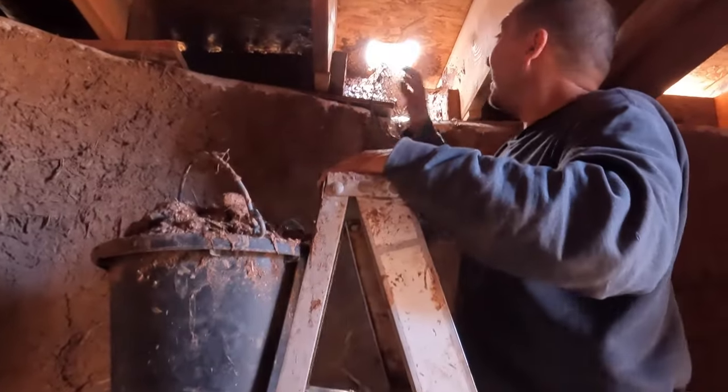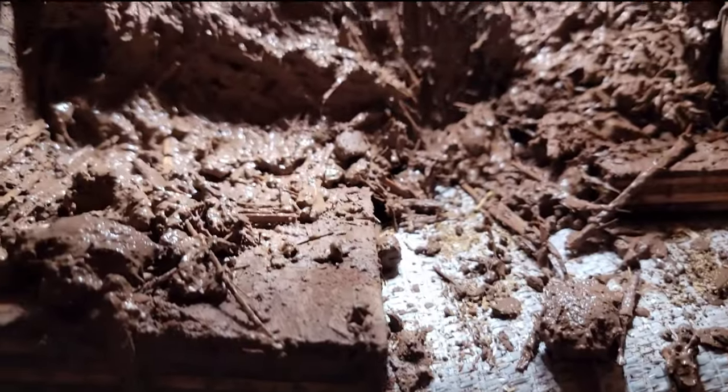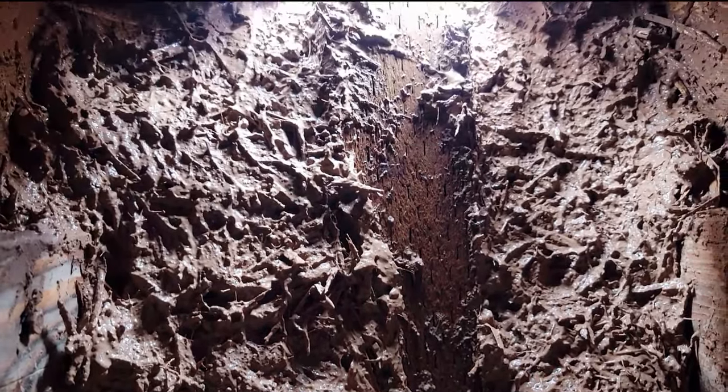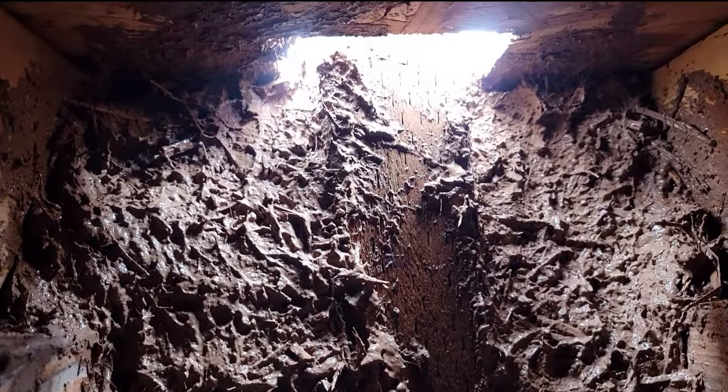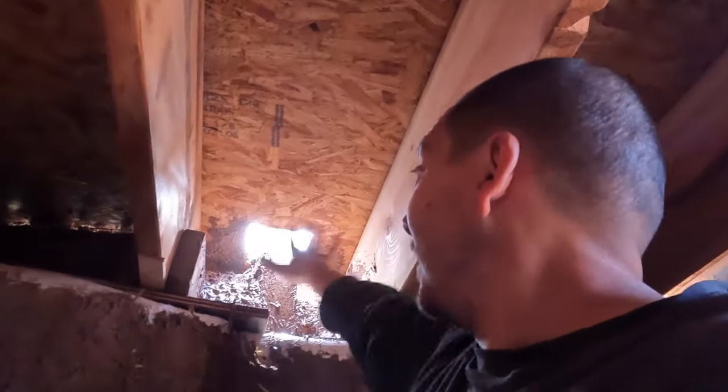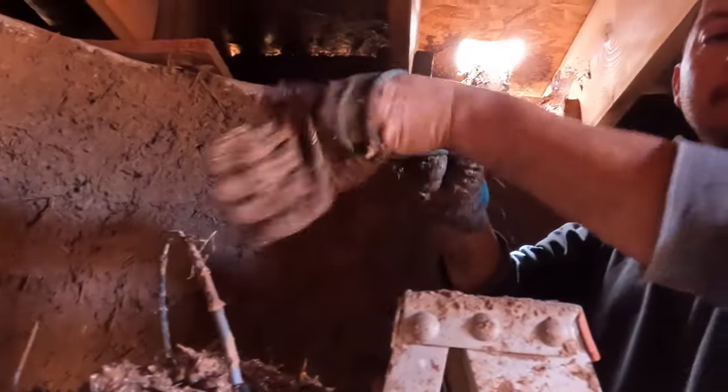So as you can see, I've been shoving some of that cob in back of that board. It's been more cob than I intended, but that space is almost full and then I can finish flushing this out. I feel like you now.